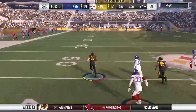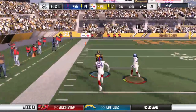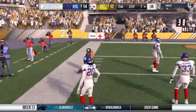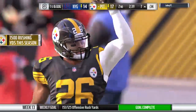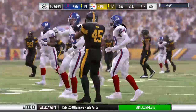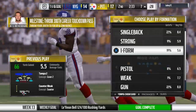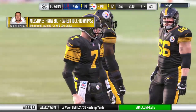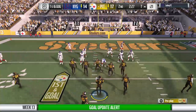Hopping over the top. And a cut to the sideline. And all the way down the 7-yard line. It's a big run that time by Bell. 66 yards. So the run gets them the first, and now they operate with a fresh set of downs.